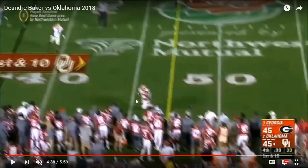So what this is showing me is two things. First, he's agile and quick, and he does a great job of staying with receivers. And secondly, he shows me he does a great job of reducing the gap and limiting space, and that he can keep with cuts. So what he's going to be able to do is nullify better route running receivers. Guys like Odell Beckham in particular are going to struggle versus someone like Baker, because he's going to be that guy that limits separation.